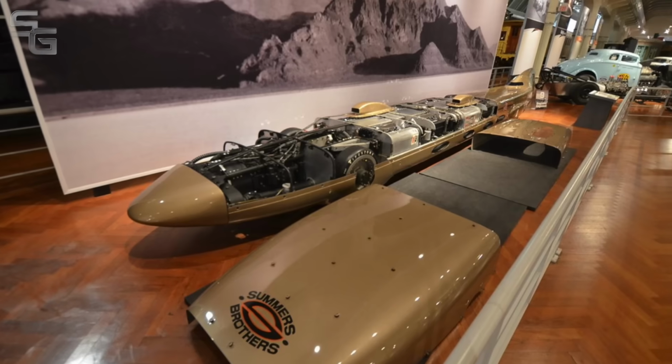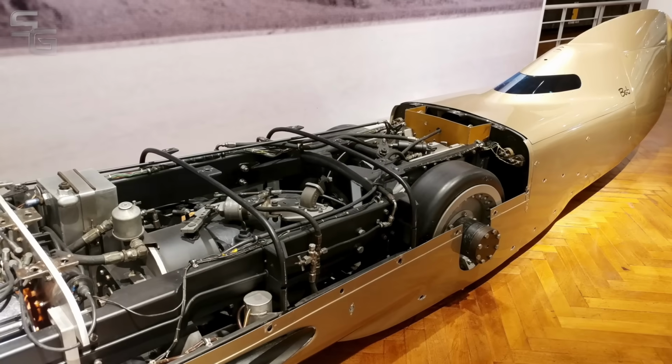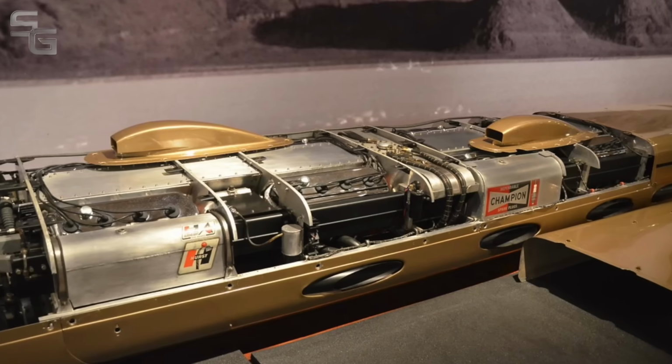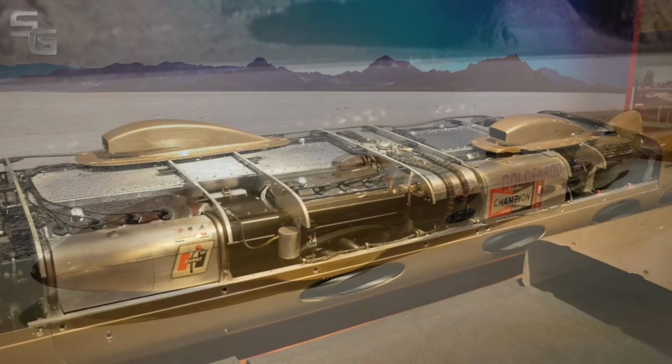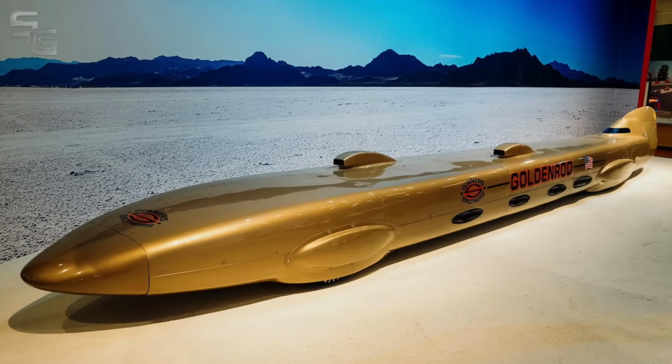Goldenrod was purchased by the Henry Ford Museum in 2002 and became the subject of a total restoration to repair the damage that nearly 40 years of Bonneville's salt corrosion had inflicted. The car is now on permanent display at the Henry Ford.